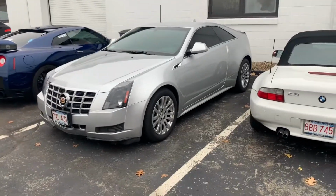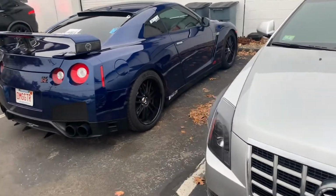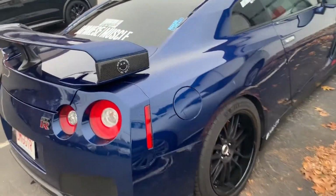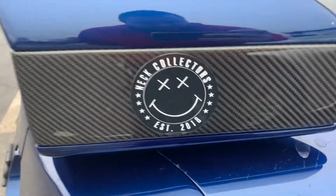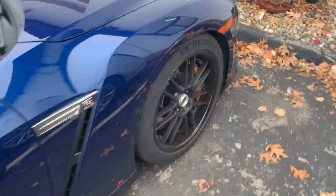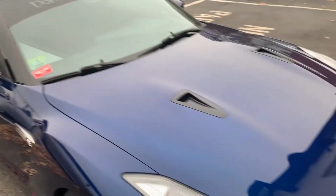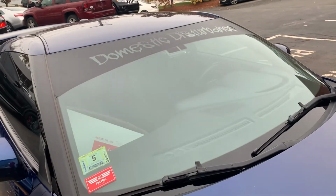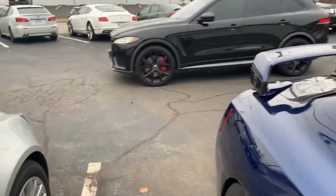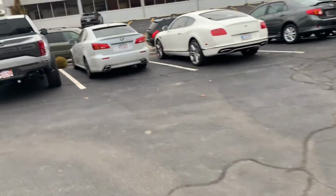Ooh. Caddy's looking mean. Mean as all hell. This nasty GTR, I kind of like this. What does that say? Neck collectors. Oh, well, that's true. This thing's dirty. Nice rims. What does it say up there? Domestic. This thing's nice too. I gotta see this Bentley.